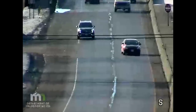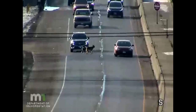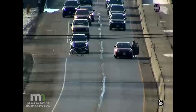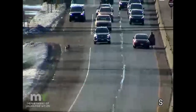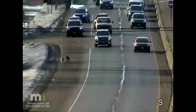We'll let the video play out, but we've added chapters at the bottom, and you can see the three different strategies that drivers used. The first was using roadblocks to stop the dogs. The second was kind of shepherding the dogs off to one side of the road. The third was buying time and trying to protect the dogs to keep them safe. Of course, the resolution is at the end.